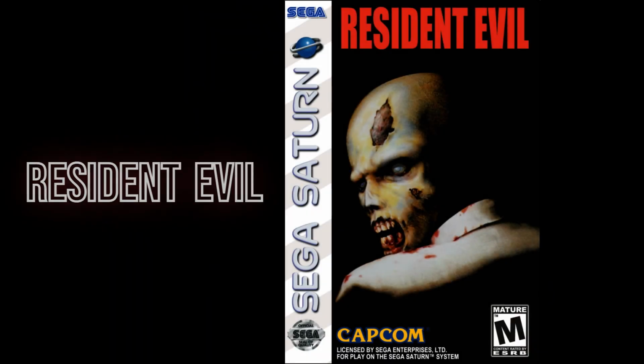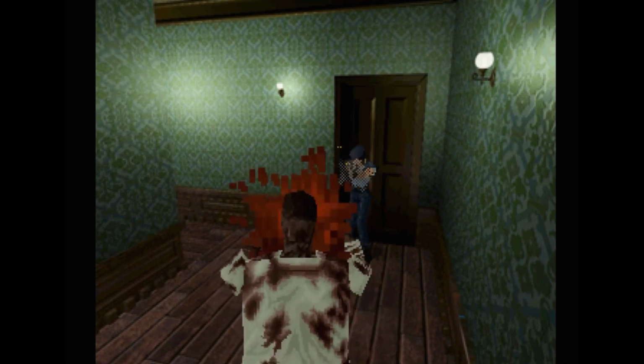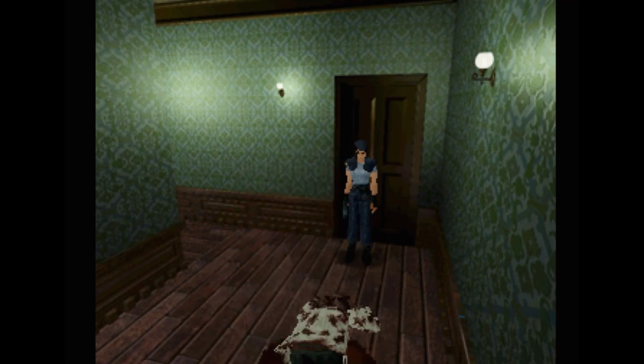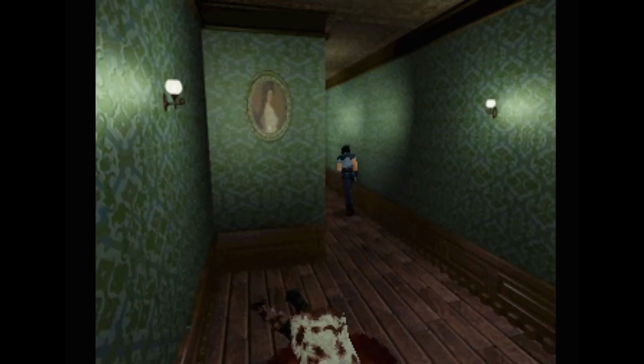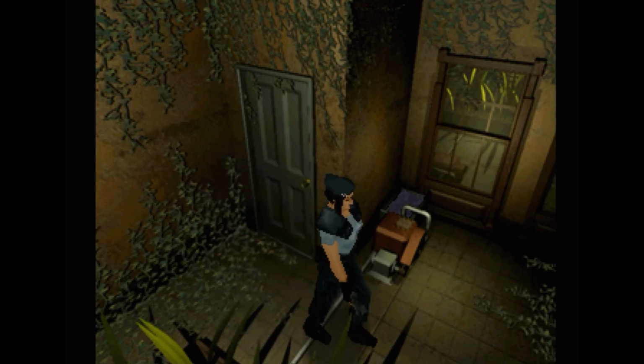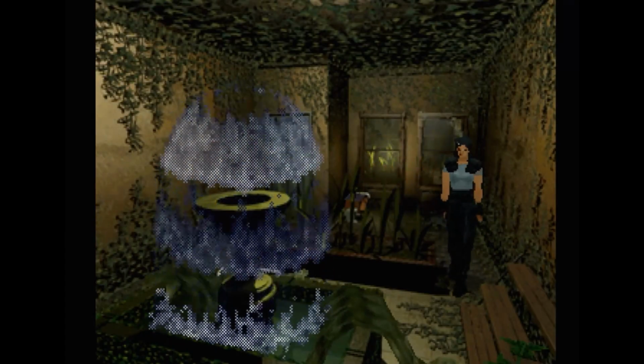The next game I want to talk about is Resident Evil. This is one of the last games that came out in the Saturn's lifetime, and I have to admit that visually it's not quite as nice looking as the PlayStation version, but it is still very much a solid port of the game, and I'm really happy that Saturn owners got to experience this, because unfortunately the first game is the only one in the series that received a port on the Sega Saturn. So if you can find it, it is rather pricey because of how rare it is, but it is a lot of fun.